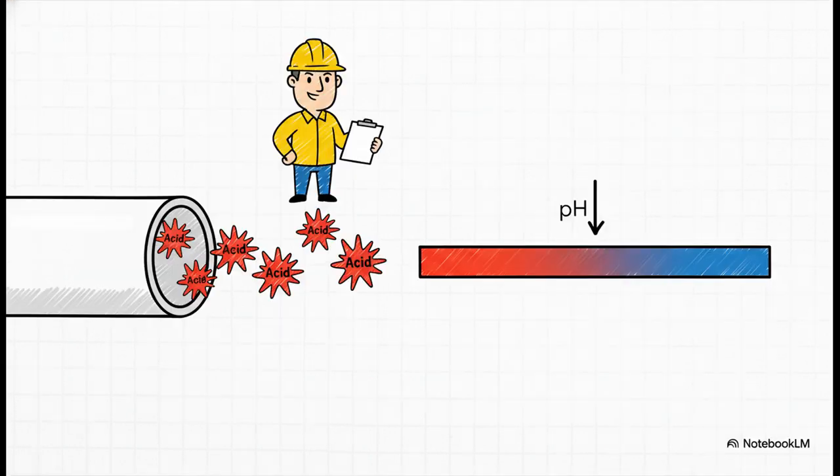First up, we've got hydrogen, the acid. This is pretty straightforward. The kidneys can literally pump these hydrogen ions straight into the urine. Now, the foreman I mentioned, that's a hormone called aldosterone. When aldosterone clocks in, it's basically yelling at the kidneys, pump more acid. And the more acid they pump, the lower the urine pH goes.